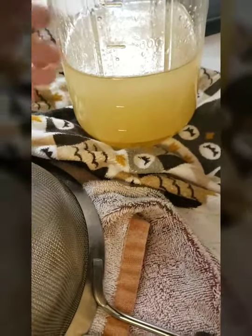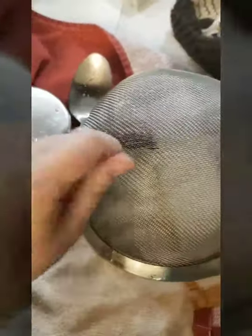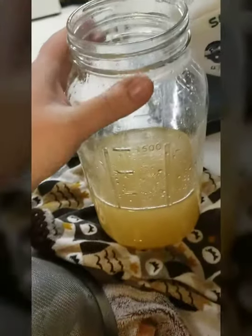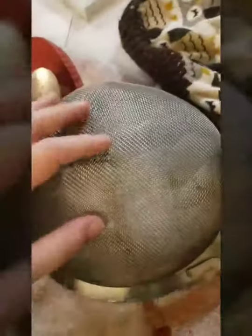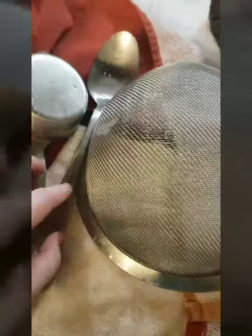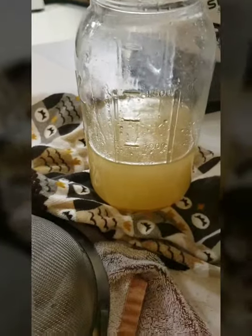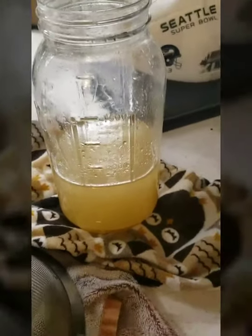But what I've been doing to keep this clear is I've been using this fine mesh strainer and just slowly pouring the liquid in through it, and then if little bits or chunks get stuck in this, then I put it back in. I've cleaned this strainer for the night. I'll probably get some new ones here in a little bit, so that way I can use this again in the morning. And we're just going to keep on chugging along. I'm going to put this in the fridge for the night, and I will show you what it looks like in the morning.